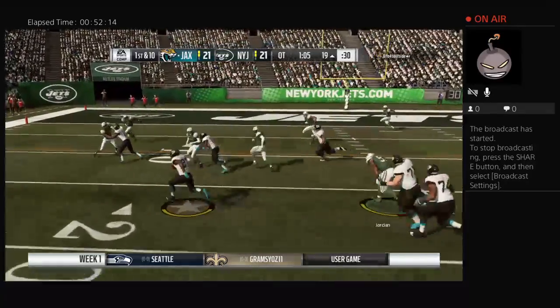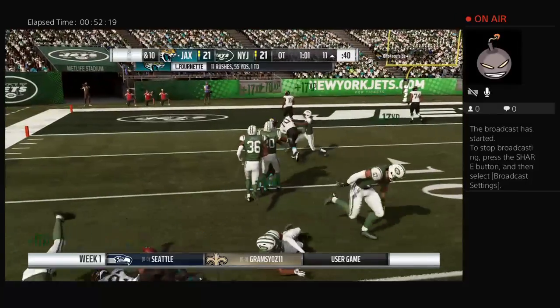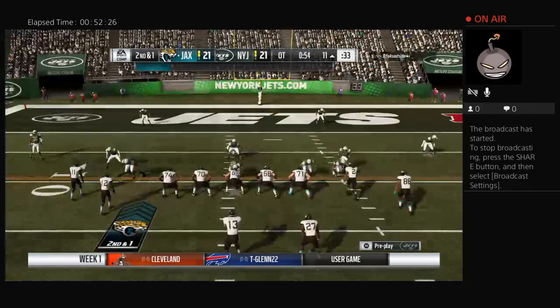They'll run it now out of the gun. And a nice little quick spin move before he's dropped. And a pretty good gain. 9 yards is the pickup there, and they'll have a 2nd and 1.